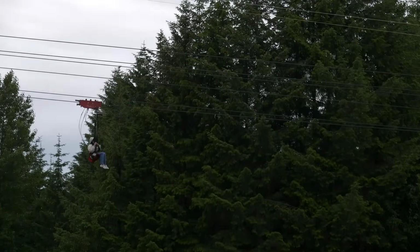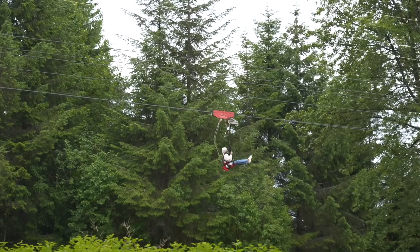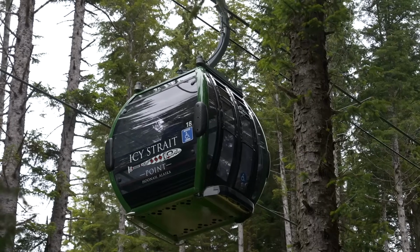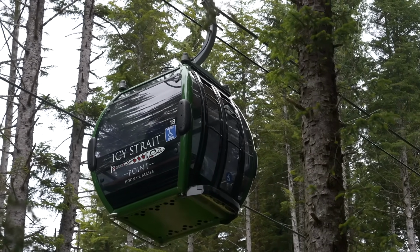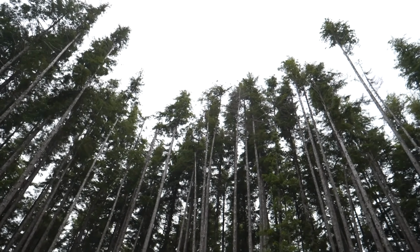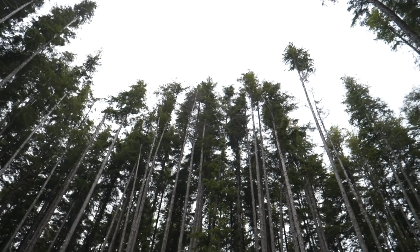Oh, people are ziplining behind us. I don't know if you can see them going past. That's a little too scary for me. Yeah, but the ride was really nice. You just go through the middle of the forest and it is like so thick and dense and lush. You can tell they get a lot of rain over here. And yeah, it's just a beautiful ride.